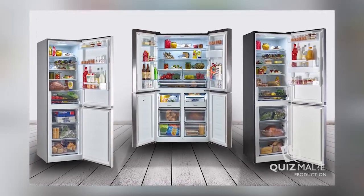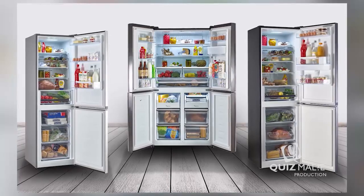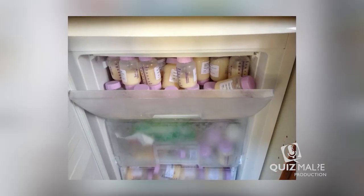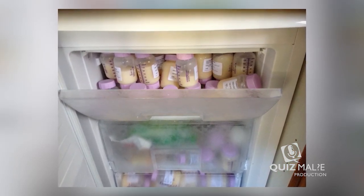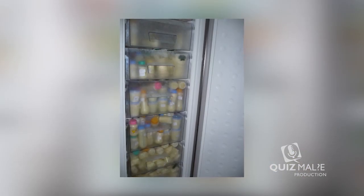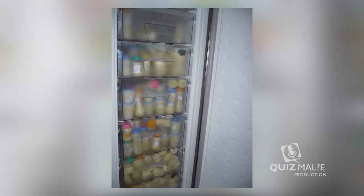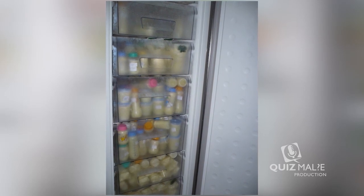So for 3 months, in that frozen state, as long as it's hard as ice, that milk is okay for the baby to consume. Now, if you go to a deep freezer, a standalone unit, milk is good for 6 to 12 months. So you see mothers who are separated from their babies either because of work or school can ably continue providing breast milk for the child even when they are away. And so there's that constant supply. They don't have to use the alternative. No, they don't have to.